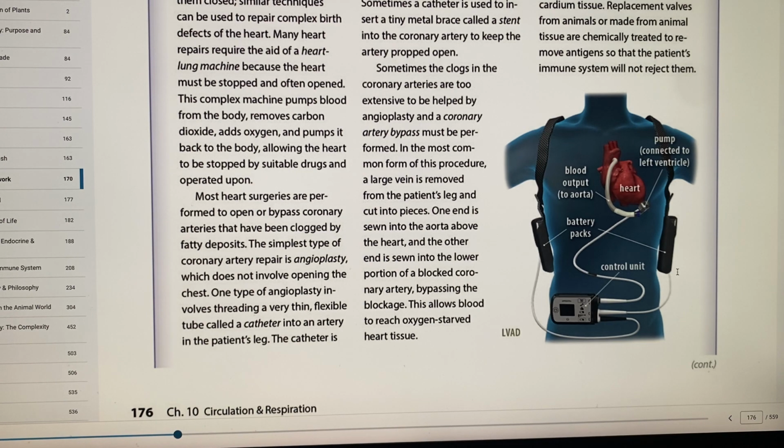So if a person needs to have open heart surgery, and we know their blood vessels are clogged, they can have what's called a coronary bypass, which is basically taking a large vein out of one of their legs and using this vein to make a new coronary vein, replacing it because their vein is damaged. This is quite a big deal, and the coronary bypass is usually called open heart surgery, because you have to open your chest cavity.